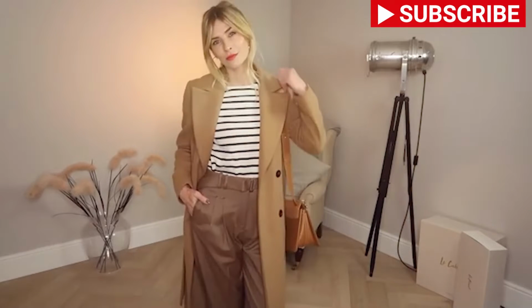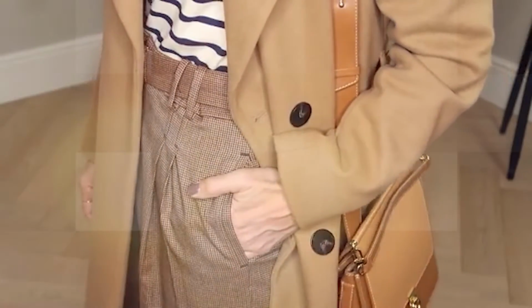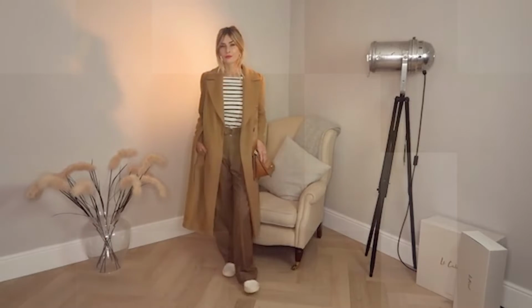I personally love the mixture in this outfit. The elegant, polished coat sat against a very easygoing Breton top. The smart, tailored trousers contrasted with something super chilled on my feet like a pair of trainers. I just love the way it all blends together.